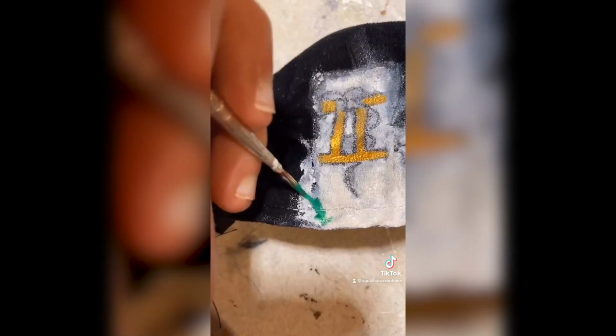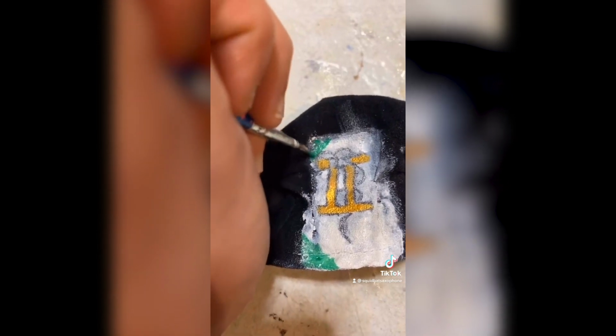I was inspired by Art Deco and tarot cards. Snakes were inspired by the caduceus. Not because Geminis are snakes.